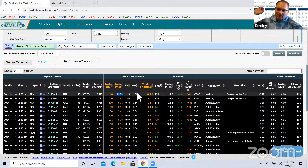Well, you're short, right? If you bought puts, you're short delta. That means you want the stock to go down. So the option pricing model says you don't care about the direction, you care about the volatility. So what you need to do is hedge that delta risk, because if the stock goes up, the option price will go down because it has that delta risk.